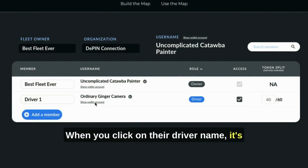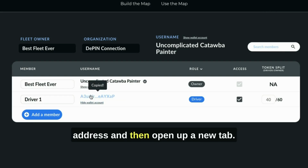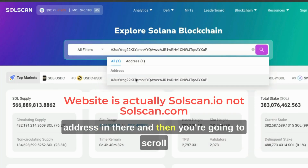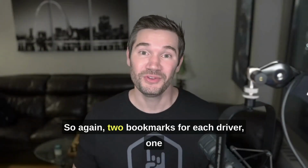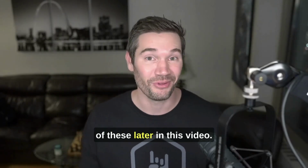Now, for the other bookmark, you're going to want to go back to that fleet management page. When you click on their driver name, it's going to toggle over to their wallet address. So you're going to want to copy that wallet address and then open up a new tab, go to solscan.com. You're going to paste their wallet address in there, and then you're going to scroll down and go to the SPL tab. And then you're going to bookmark this page and put it in that reward tracker folder. So again, two bookmarks for each driver, one for their mileage tracking, one for reward tracking. I'm going to come back to both of these later in this video.